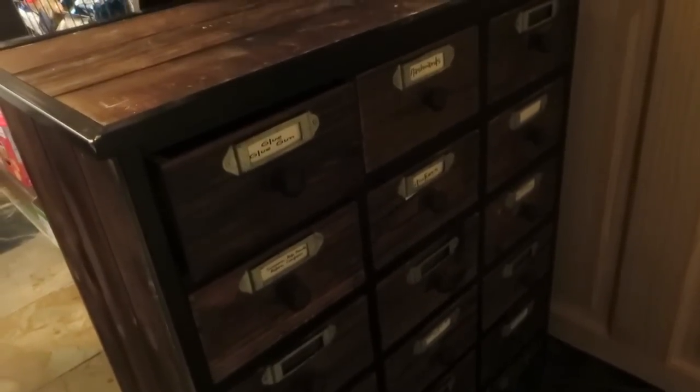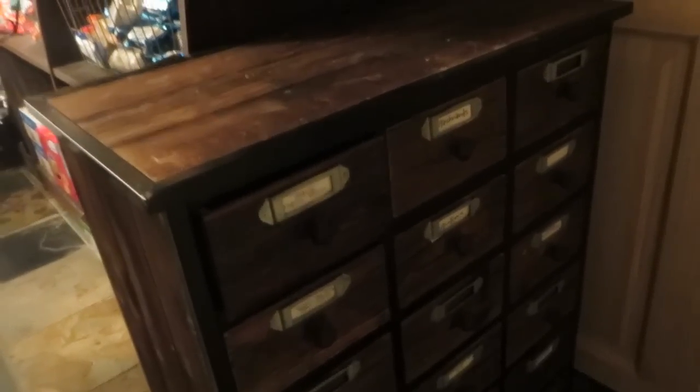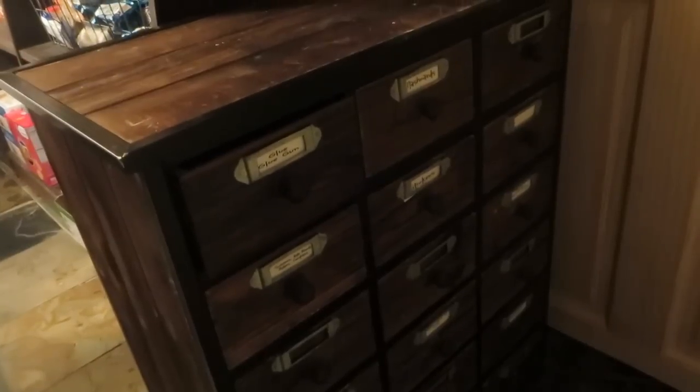And this is an organizer thing I also got at Hobby Lobby one time, and I actually used to use it at my desk before we redid my office. I loved having all these little drawers. Now I use it mostly for herb supplies. You can see in that drawer it's got some of my glass bottles, and each drawer just has some random little thing like that in it.